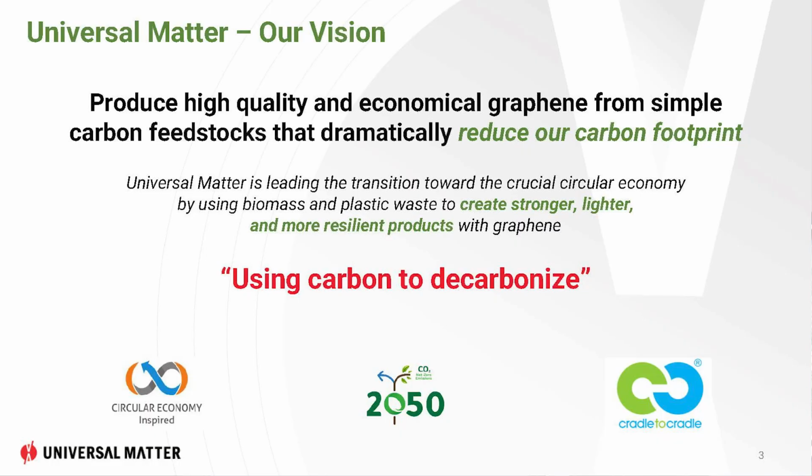So what is our vision as a company? Our goal is to produce high quality and economical graphene from simple carbon feedstocks that dramatically reduce our carbon footprint so we can use carbon to decarbonize.